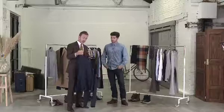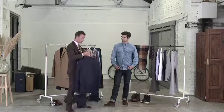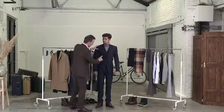Three-piece chalk striped suit, very taken with this, with the correct term of vest rather than waistcoat. If you'll go and try this on for me, please, Benj. Absolutely. Thank you very much. Looking smart, Benj, very nice. Thank you. Now, that's interesting that you've done that straight away.